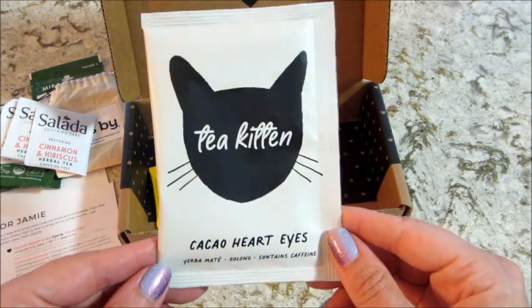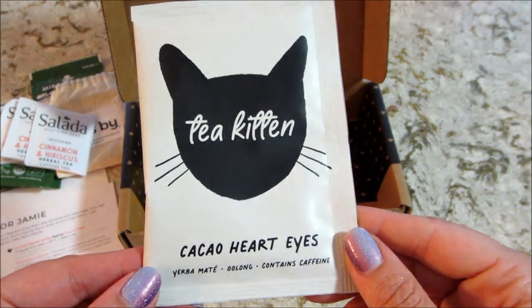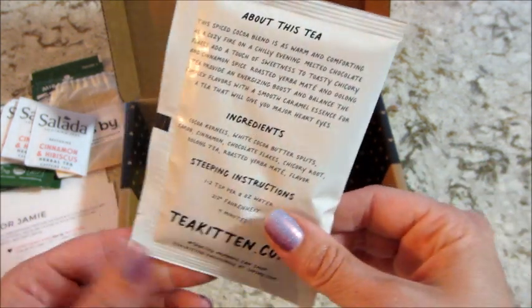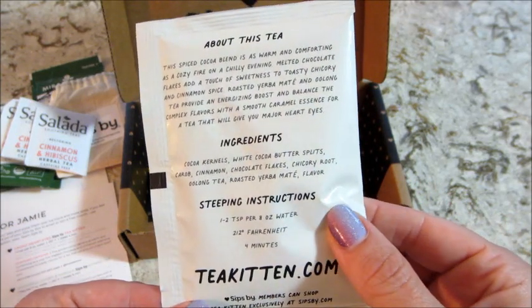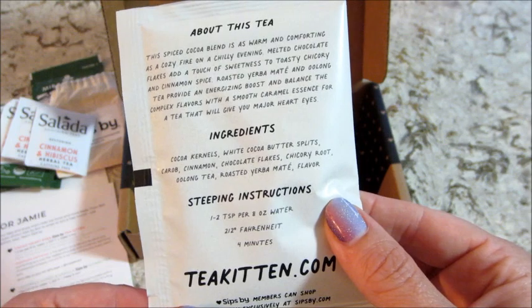Tea Kitten, I have had that one before. This is also, no, it does have caffeine. Yerba Mate, Oolong, white cocoa butter. That also has cinnamon in it.